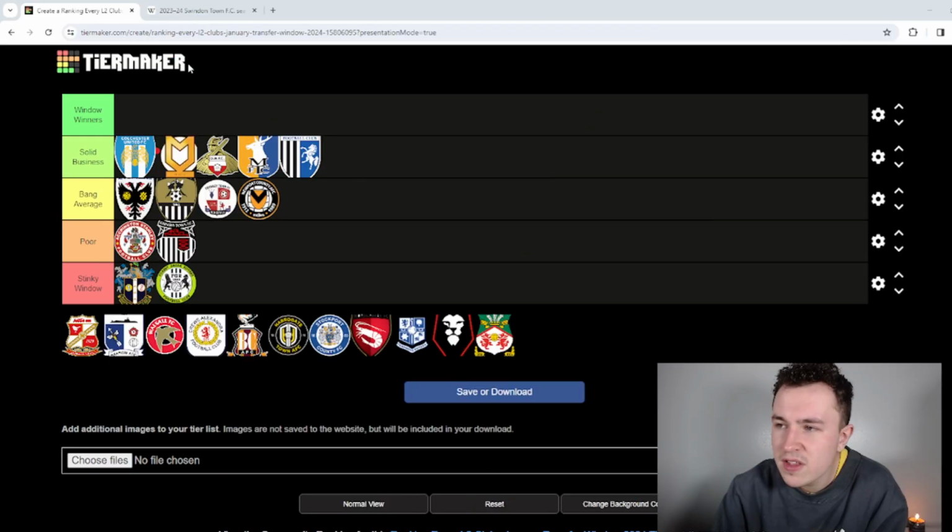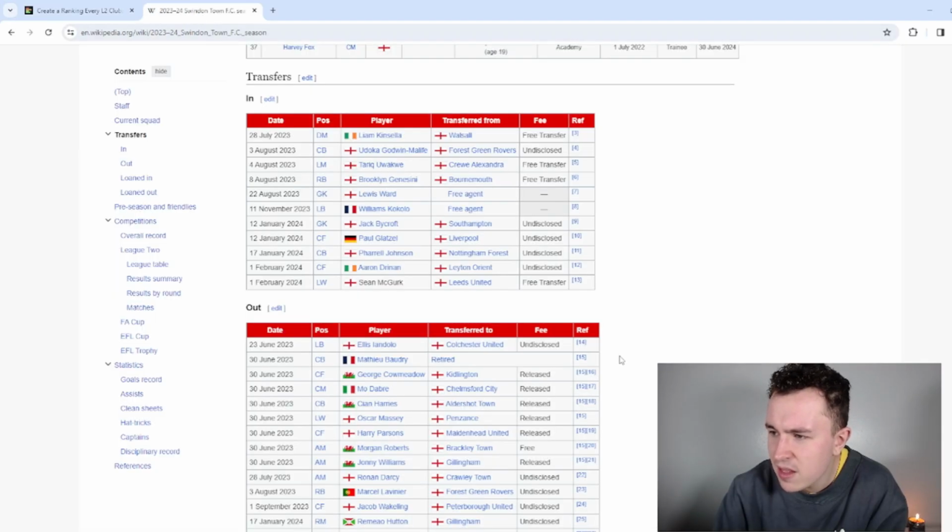Next up then, one of the teams that did the most business, I believe, in the January transfer window was Swindon Town. Lots of players coming in, lots of players going out. The two significant losses were obviously Dan Kemp being recalled from MK Dons and Jake Young being recalled from Bradford City. Those two were pivotal to their even ever so slight success in the first half of the campaign.